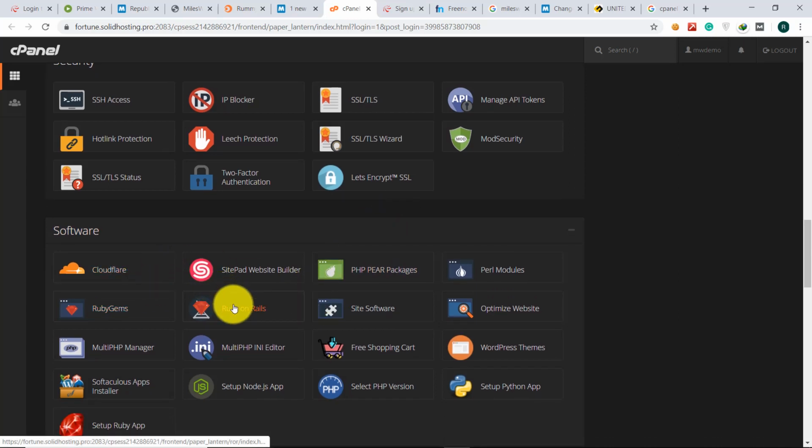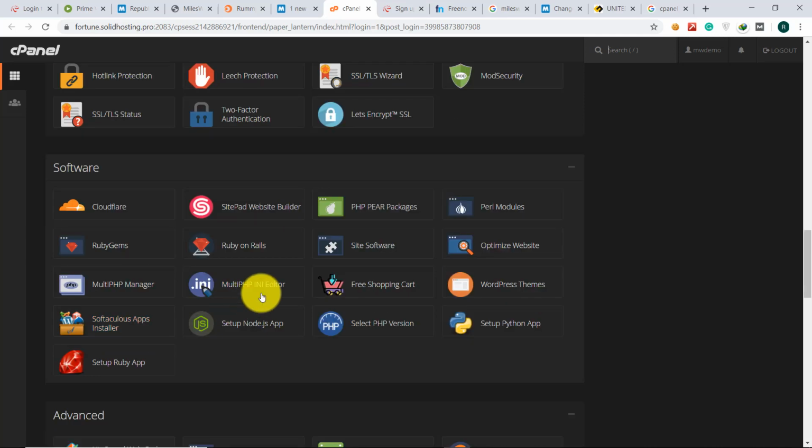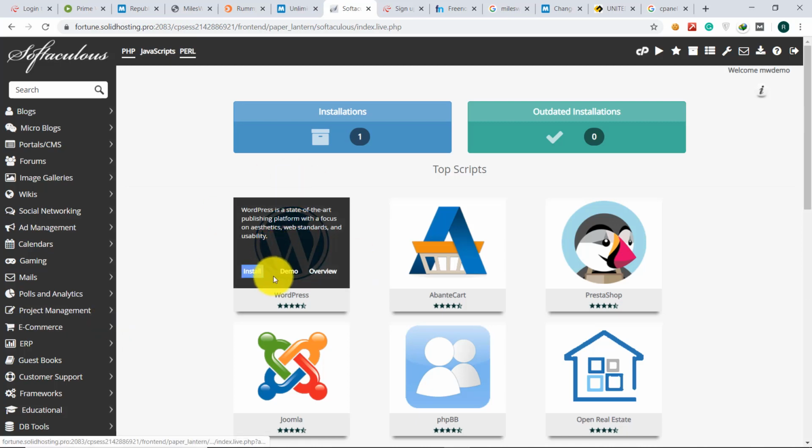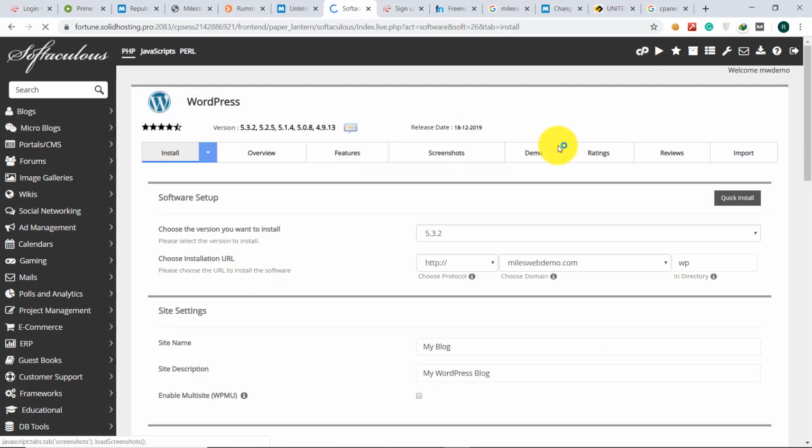There you go, on the left side here. Yeah, the software is the apps installer. By clicking on that, here you can see WordPress, and click on install. See, there you go. I actually didn't buy the domain at this time, so it is asking for the demo, and I was okay with it.